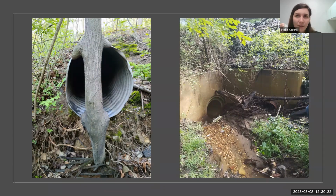It's very common, if things haven't been maintained, to see a tree right at the foot of an outfall. And on the other side is more of a roadway outfall, but you see how there's so much vegetation and other stuff going on, like dead stuff. This would function better if it's cleaned up.